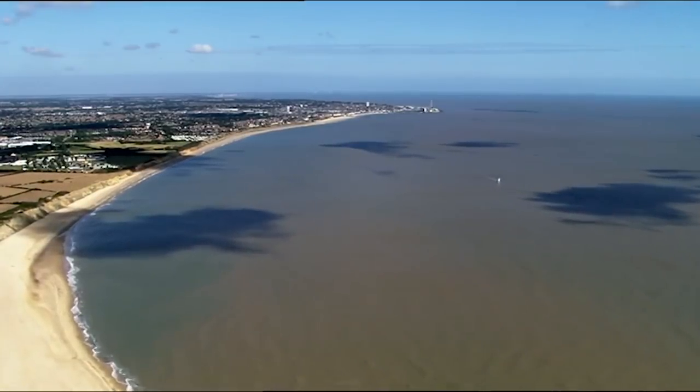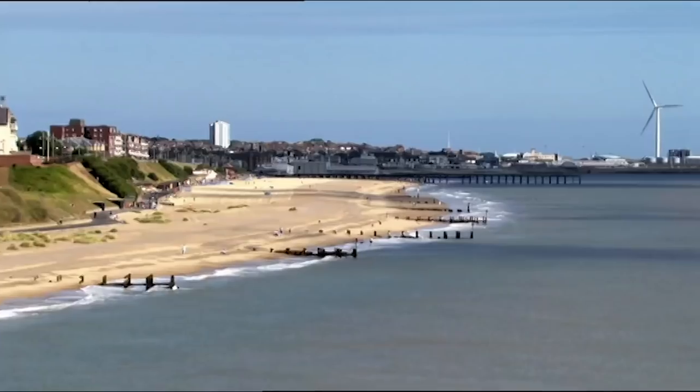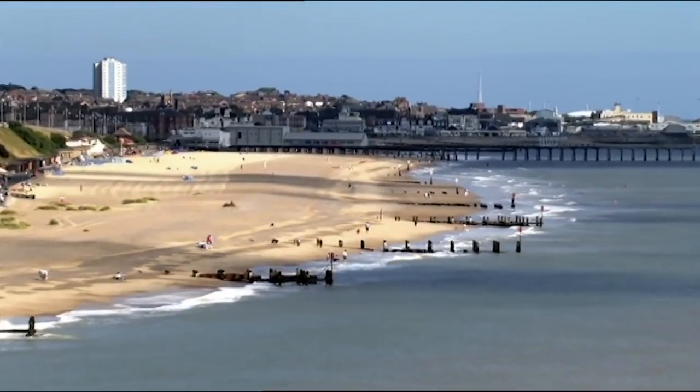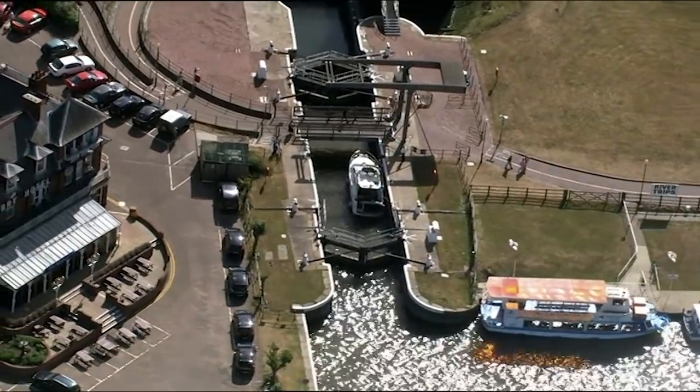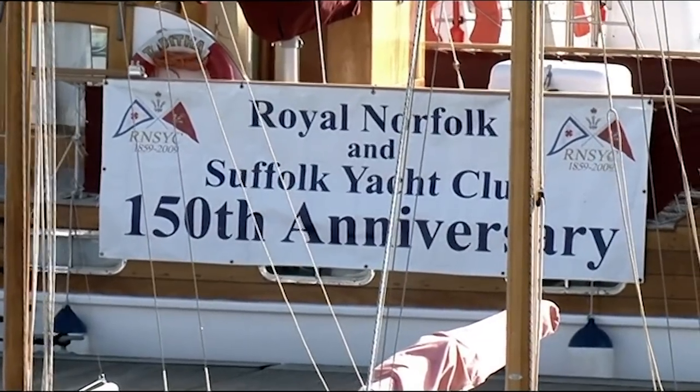Lowestoft was once a booming coastal port with a thriving fishing industry. Its beaches were visited by the rich, the famous and the titled. But the fish stocks have dwindled, and the tourists don't come in the same numbers either. Nevertheless, the town can still attract the occasional VIP.